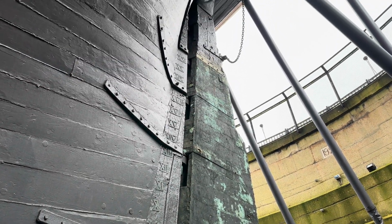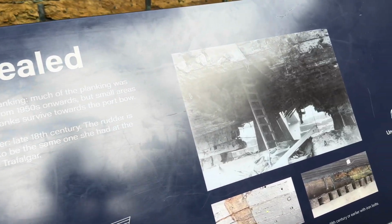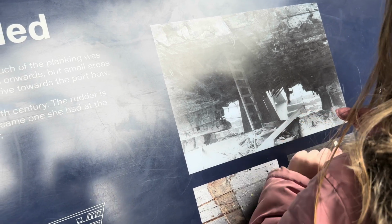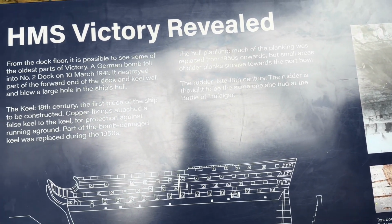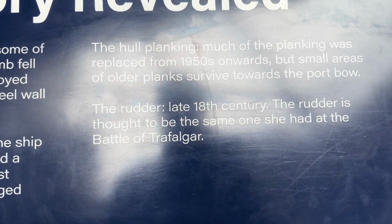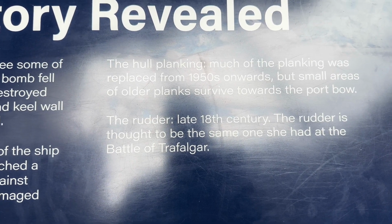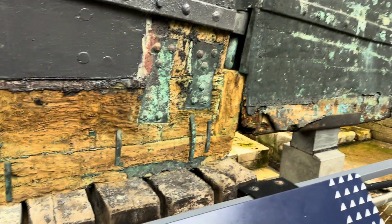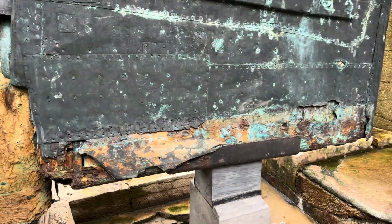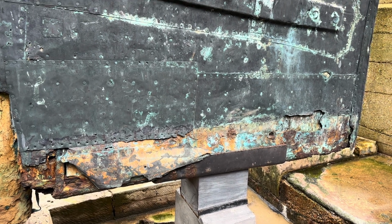The rudder of HMS Victory. It's amazing, isn't it, Charlotte? The rudder, late 18th century, is thought to be the same one she had at the Battle of Trafalgar. Wow, that is amazing. This was potentially at Trafalgar.